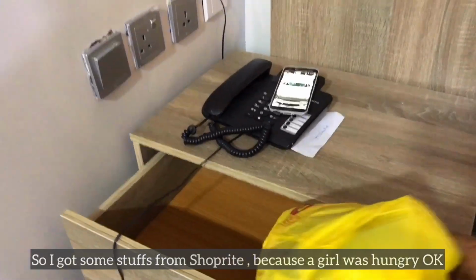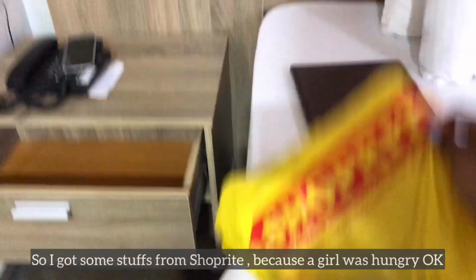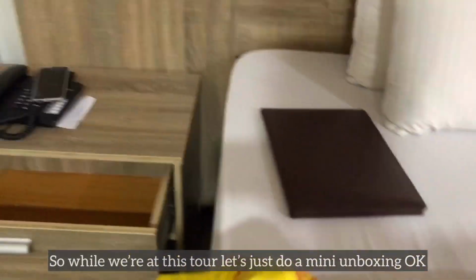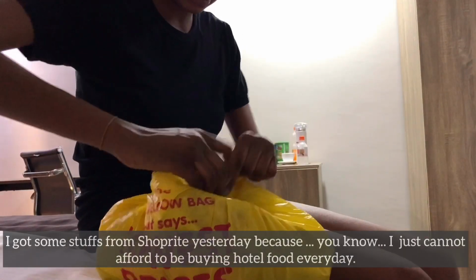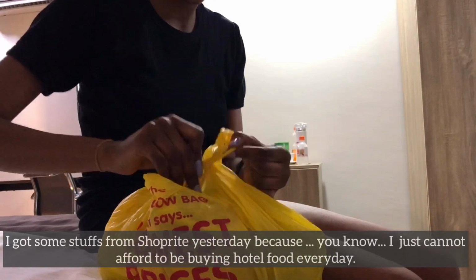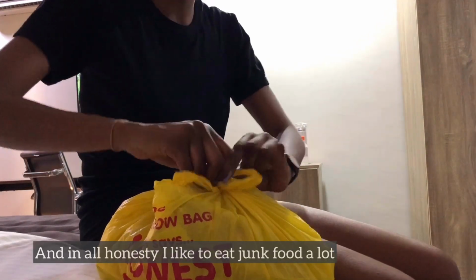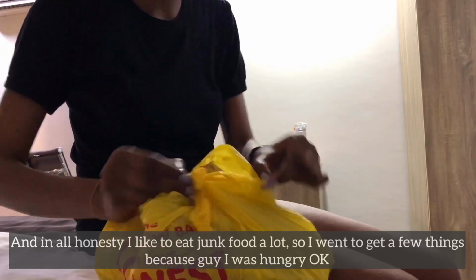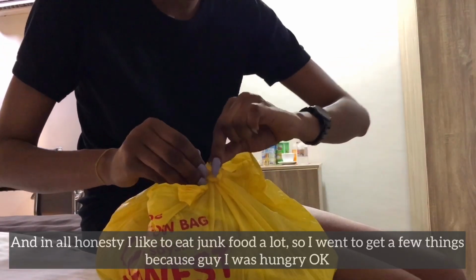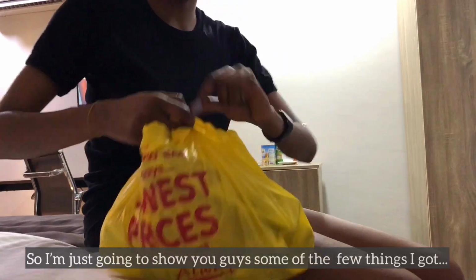And this is just a basic shelf. Oh, I got some stuff from ShopRite because a girl was hungry, okay? So while we're at this store, let's just do a mini unboxing, okay? I got some stuff from ShopRite yesterday because I just cannot afford to be buying hotel food every day. And honestly, I like to eat junk food a lot. So I went to get a few things because I was hungry, okay?